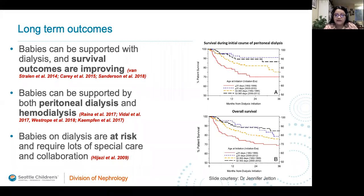And the lower lines, the red and yellow lines here, represent the older cohort who started dialysis for those corresponding ages between 1992 and 1999. So over time, outcomes are getting better. One could make an argument that this is registry data. So this probably just captures those patients who make it to their entry into a registry. But we can discuss that another time.